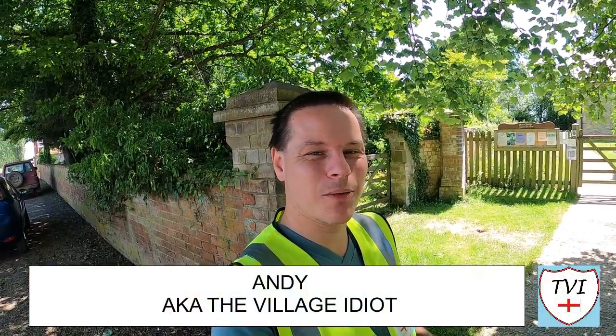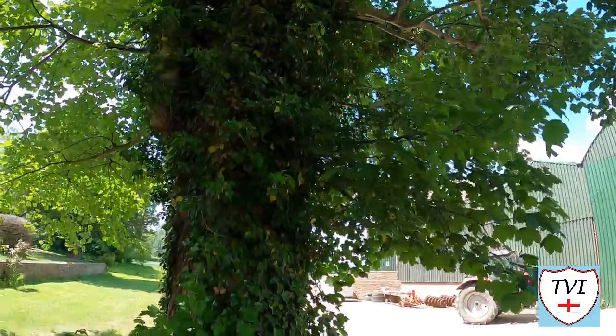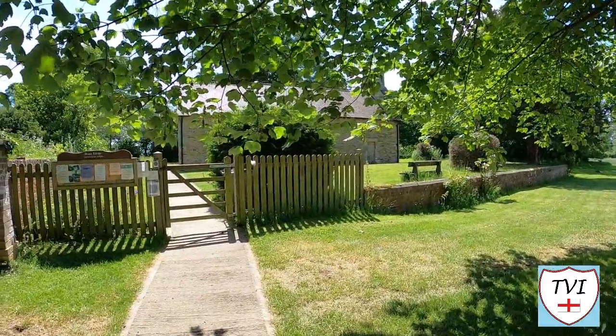I'm armed with a car and a GoPro and an unhealthy amount of time on my hands. And I'm starting this one in the shade of a huge tree. And this tree stands outside a not so huge church, if you can see it through the branches there. We're going to go and have a look at that in a moment.